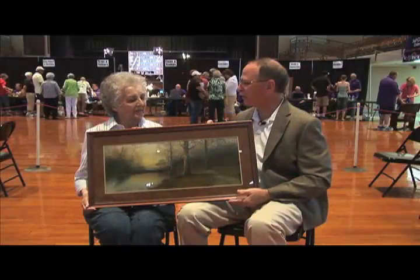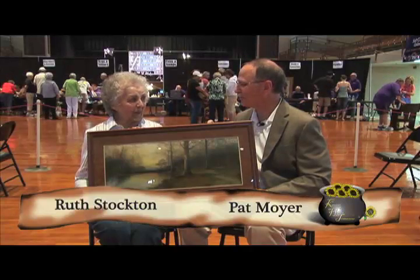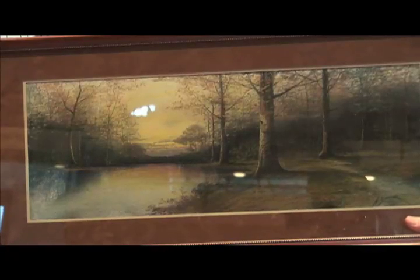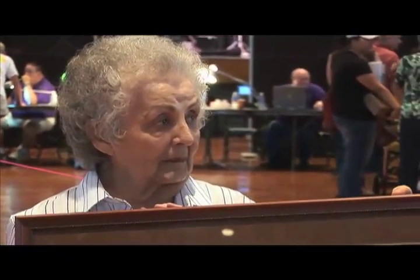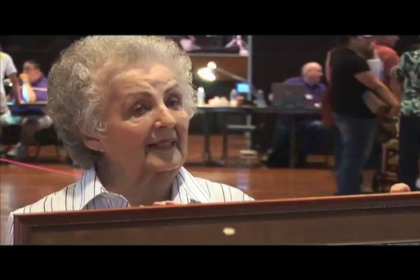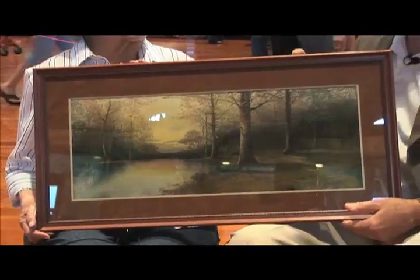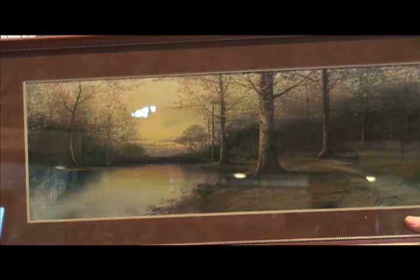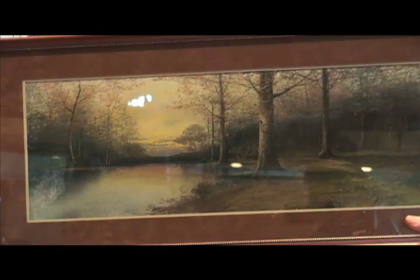Ruth, you brought a picture here to Memorial Hall. This one's been in the family a long time, I understand. Yes, quite a while. What's the story? Well, as far as we can trace back, it was my great-granddaddy and grandmother's. Grandfather and mother. Yes, okay. Do you have any idea what this is worth? It's been in the family forever, so we can't trace it. That's why we brought it to you. I'll bet it's worth more to the family than... Oh, I'm sure. Or would you think about selling it? Oh, no. No, oh, no.